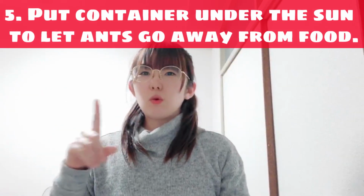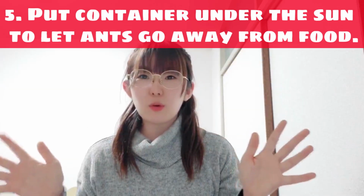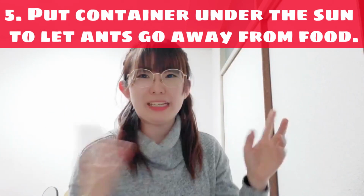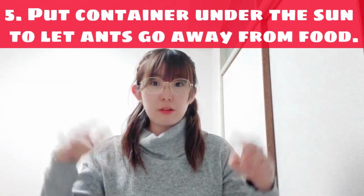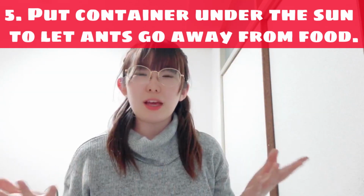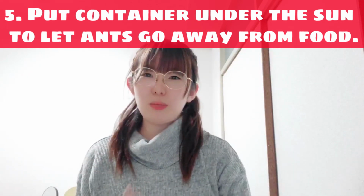Number 5, when ants get inside the oatmeal or Milo, maybe Milo, not sure. When ants get inside the food, you just put it outside under the sunlight, and then the ants go away. I didn't know that. It was kind of surprising, but I think Malaysian sunlight is really strong, and in the daytime it's summer, so I think it's suitable to do that. I didn't think of this way when ants get inside. I'm not sure if it's only in my husband's house or if many people really do that.